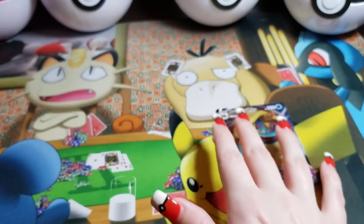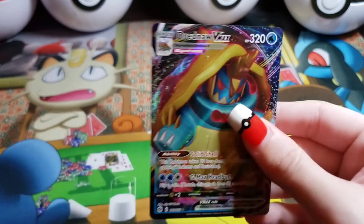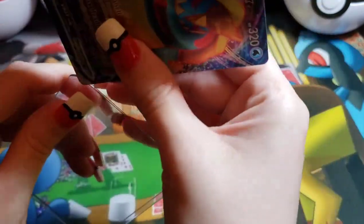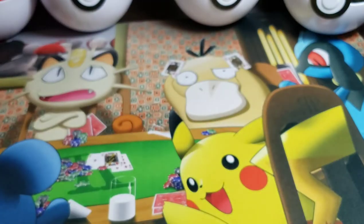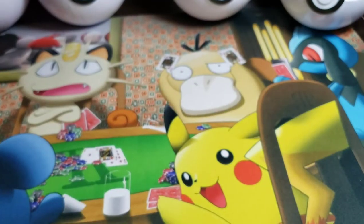I dropped the packs of sleeves. Oh! I blew it. You blew it. We just bought these and I already screwed them. God. Anyway. Oh, boom. It's okay. That's all right. All right.